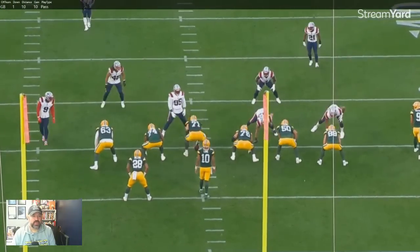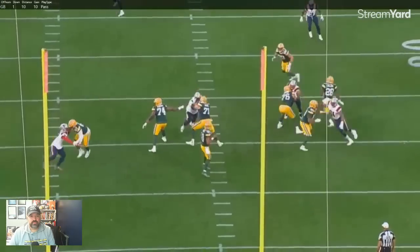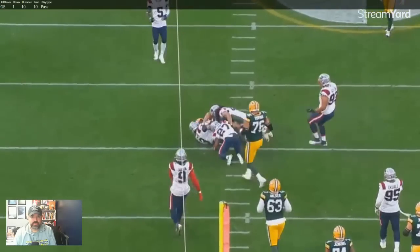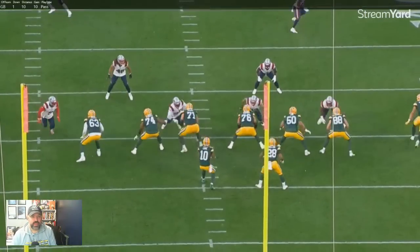Here he is right there. Next snap, or next one we're looking at, pass against Judon. Good edge rusher. Holds his ground. Gets a little bit over his skis, maybe, but does a good job of fending him off there. For the most part, I think Walker is a very patient blocker. At least he's shown patience. He's not really going after the block at all.